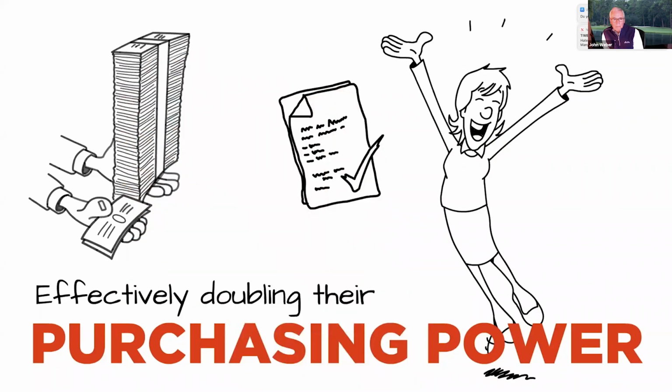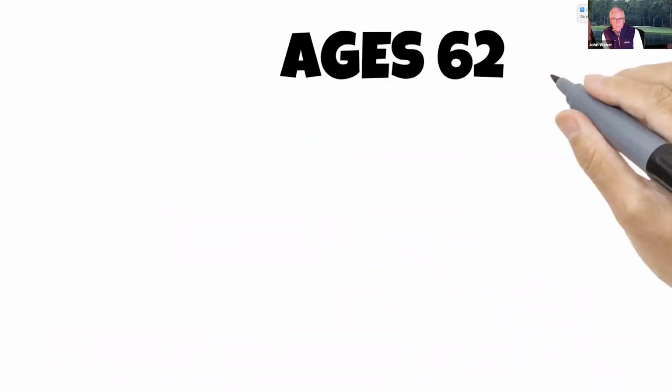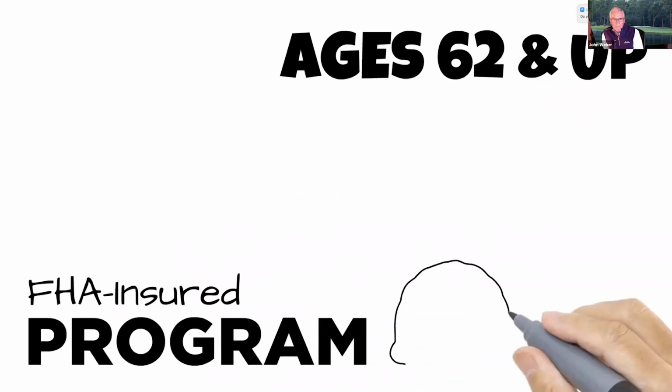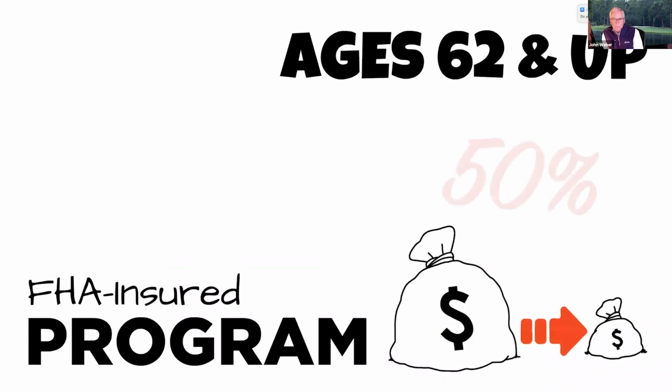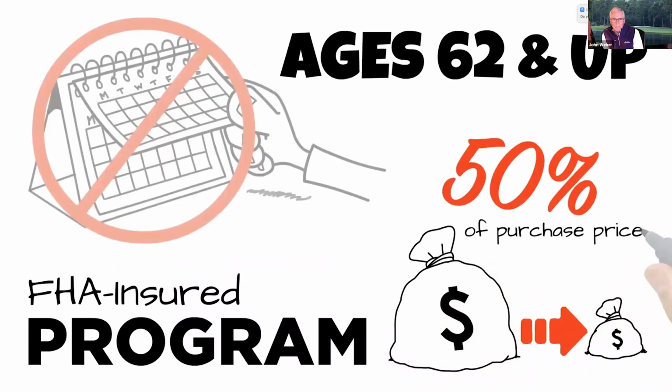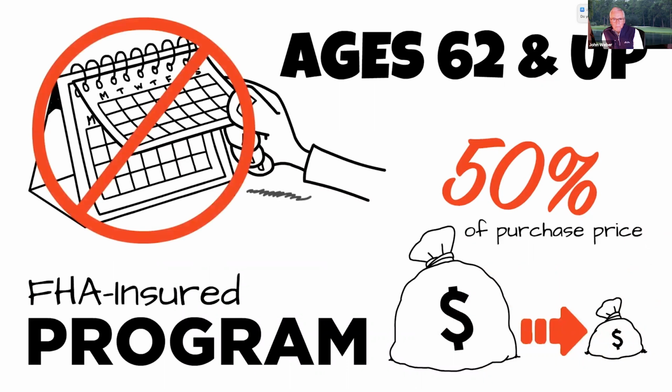The new H4P program is for those ages 62 and up. It's an FHA insured program that simply requires a one-time down payment of about 50% of the purchase price and does not require a mortgage payment as long as you live in the home. Remember that home maintenance and payment of property taxes and insurance are ongoing program requirements.